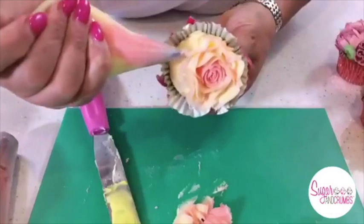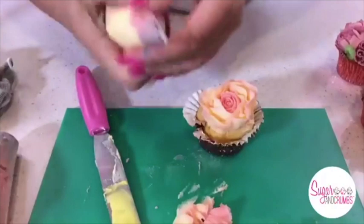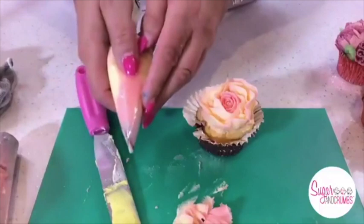Now, if you remember what I said about the nozzle, you keep that on the base, and it doesn't matter whether you're right-handed or left-handed. You keep the bigger end on the base of the cake and you go up like a rainbow or a semicircle. And once you've done that one, you go halfway in and you go up again. If you're left-handed, you just go that way.